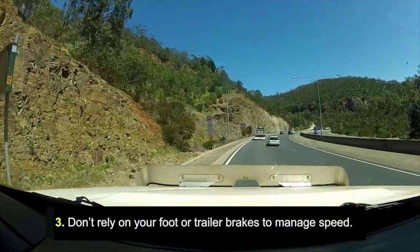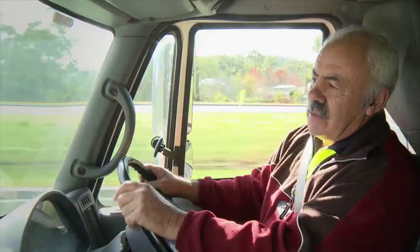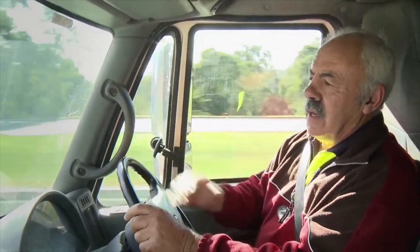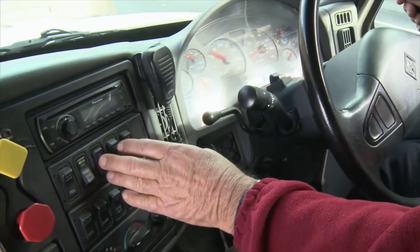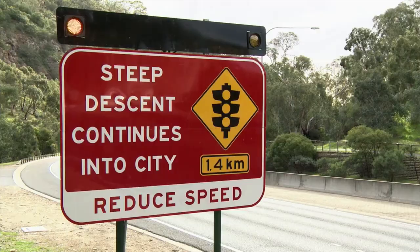Your engine brake or exhaust brake will help you stay in control. On a decline, more importantly, is the right gear, have the appropriate gear, and then just put your engine brake on, which controls the engine revs. So it's not a braking system. It's just there purely to control the revs.